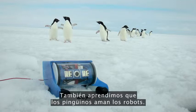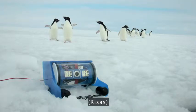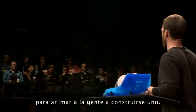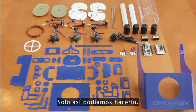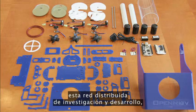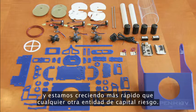But we're already starting to get video and photos back from all over the world, including this shot from under the ice in Antarctica. We've also learned that penguins love robots. So we're still publishing all the designs online, encouraging anyone to build these themselves. That's the only way that we could have done this. By being open source, we've created this distributed R&D network, and we're moving faster than any venture-backed counterpart.